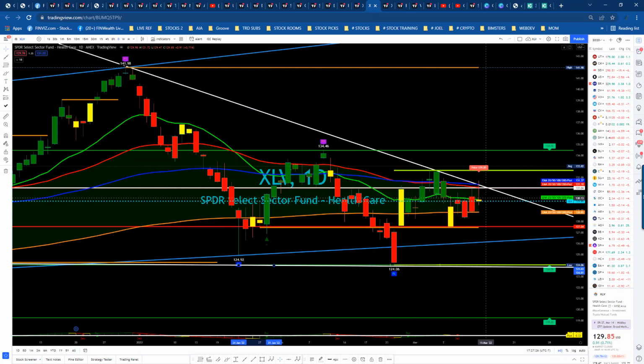Healthcare kind of flat here. It looks like it tried to spike through the 50 and the 100 and failed, and it closed below the 20. So if it breaks below 127, we're going probably to 124. If it gets back above 131, hopefully it rallies to the 133, 134 area.